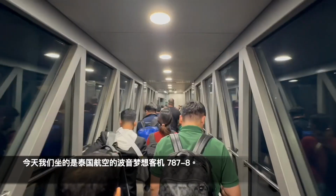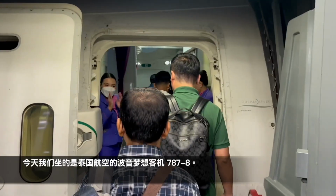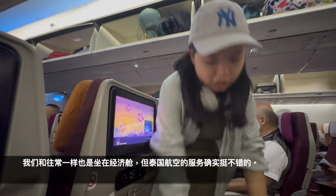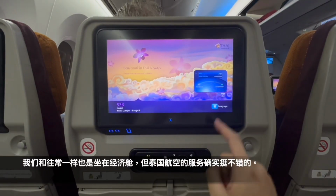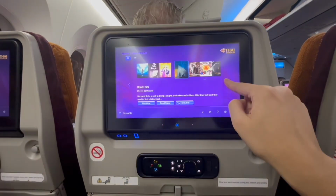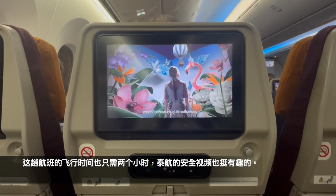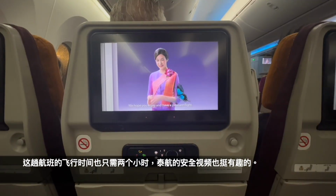Today we are flying on the Thai Airways 787-8, a Boeing Dreamliner. And of course, as always, we are sitting in economy class. But hey, the Thai Airways product is actually quite nice and not bad. It's actually quite a short flight, which is less than 2 hours, and ooh, their in-flight safety video is quite fun too.